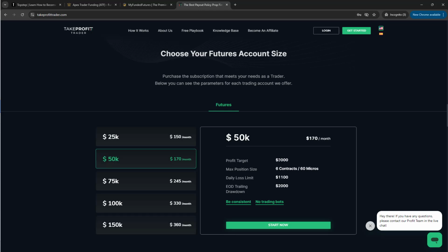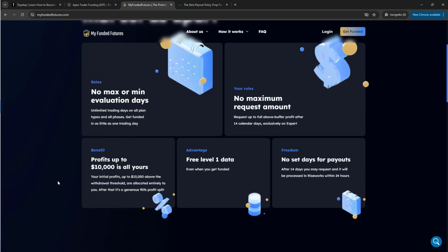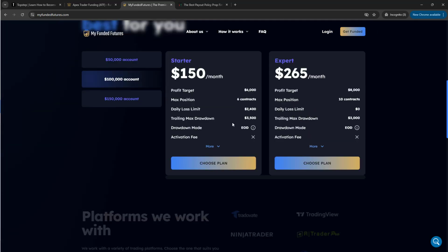But honestly, I think the same thing goes for this one. You can make 3,000, you make another 2,000, and now I'm just pulling out daily profit. With Take Profit Trader, you can pull out daily money. By the time you make 6,000 in profits, you're pulling out $1,000, and I'm not even passing this thing yet. Let's see if they're all like that. Profit target, so this is a lot better. Oh, that was the 100K. Same thing. I just have to say 50K seems like the way to go, guys.